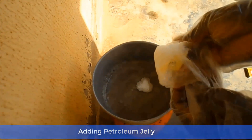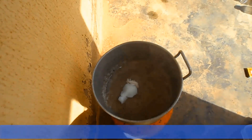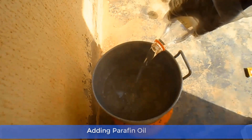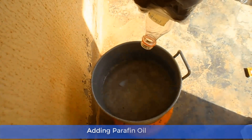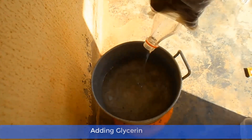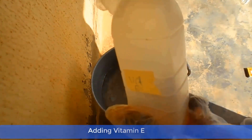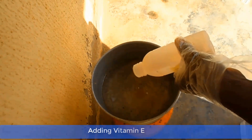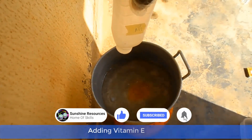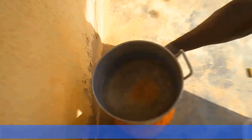Also add the following to the pot content: petroleum jelly, paraffin oil, glycerin, and vitamin E. Now put off the fire and bring the pot down from the fire.